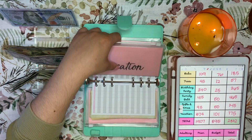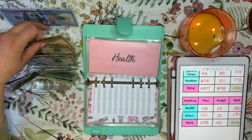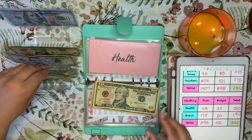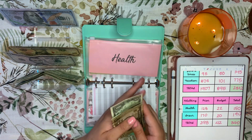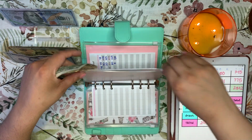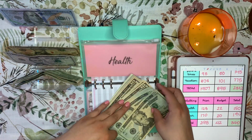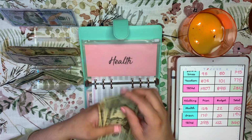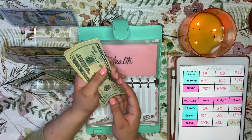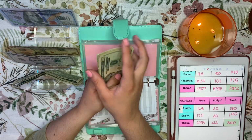Okay. And then health. Okay, so the math might math. Let's cross our fingers. So 22. So I should have 150. And I do have a Kaiser bill to pay, so this should be going down just a little bit. My Kaiser bill I think was only like $20.